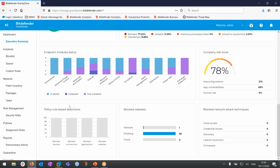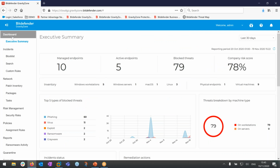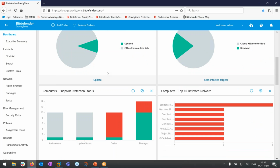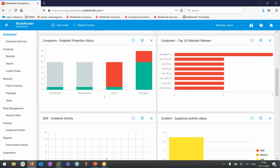This is very much a high-level management view. To get more detail, you can drill down to a variety of different dashboards here that give a whole host of different statuses for your environment. This is very customizable and can be configured to display the data and the information that you see as relevant to your environment.